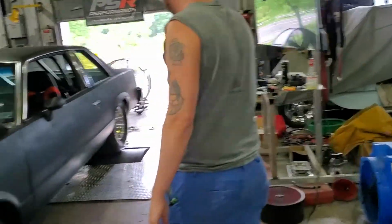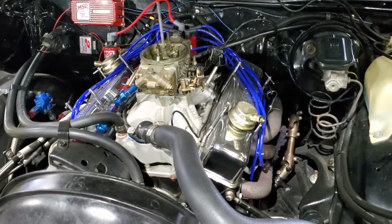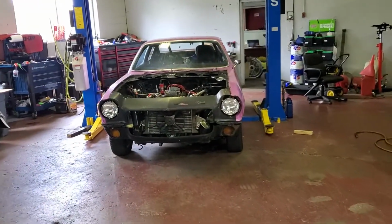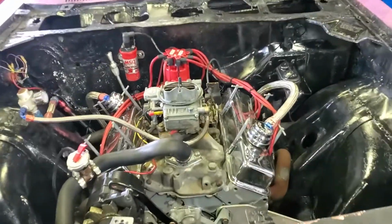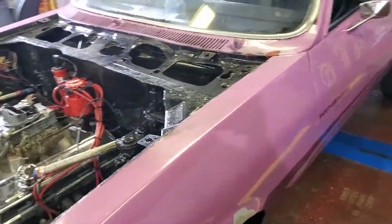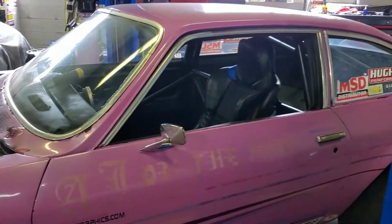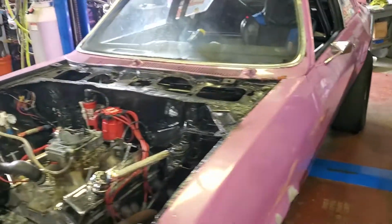So, we also found a motor. So we're taking this 406 out of this sweet G-body and we're putting it in that, because this motor here is all stock and is going to be too slow. So yeah, this thing is going to rip. This thing only weighs, Brad weighed it, what did it weigh? 2540. So it's going to be a little missile. And the best part about it is if we crash it, we're not going to care.